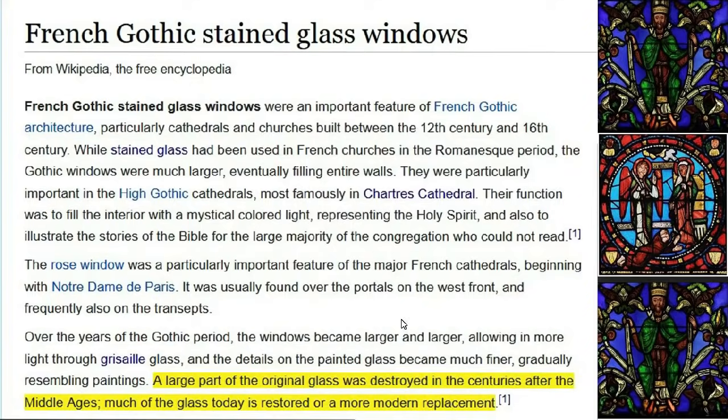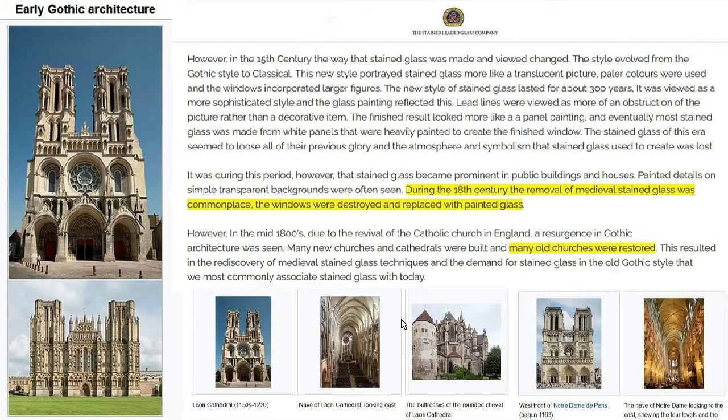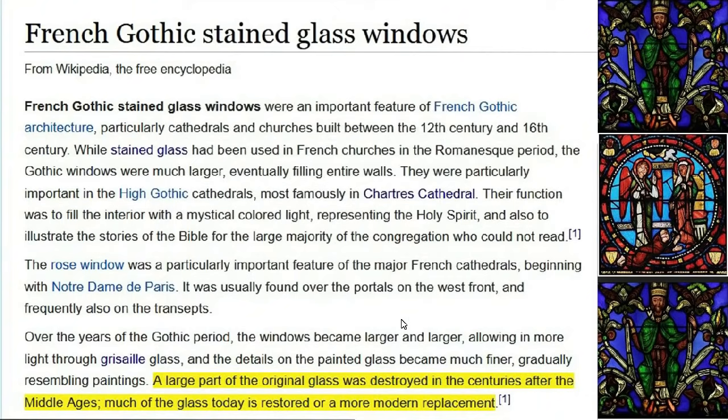So everything you're seeing in all of these fancy, more realistic biblical scenes that you're seeing in all these churches are reproductions, recreations by the replacers, I believe, which I think are the controllers. And I think they're doing it to make us connect these structures to religions.